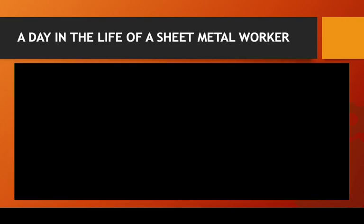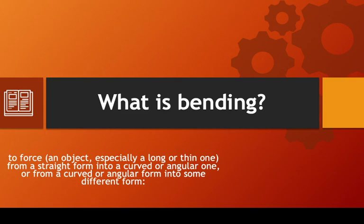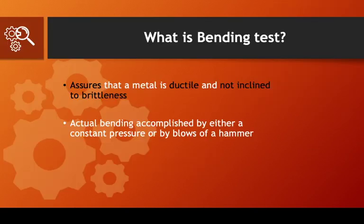Okay, now we are gonna go back to our topic. First, what is bending? To force an object, especially a long or thin one, from a straight form into a curved or angular one, or from a curved or angular form into some different form. What is a bending test? It assures that a metal is ductile and not inclined to brittleness. Actual bending is accomplished by either a constant pressure or by blows of a hammer.